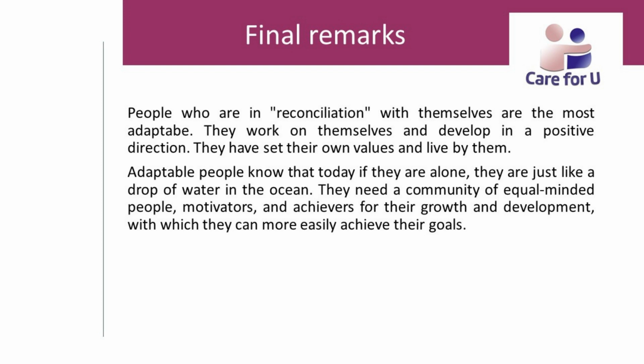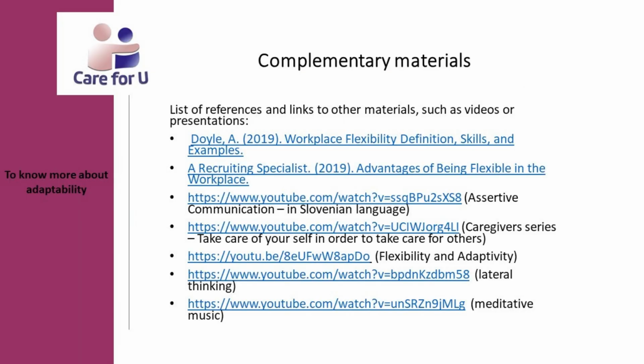Adaptable people know that today, if they are alone, they are just like a drop of water in the ocean. They need a community of equal-minded people, motivators, and achievers for their growth and development, with which they can more easily achieve their goals. If you want to learn more, please read and watch complementary materials.